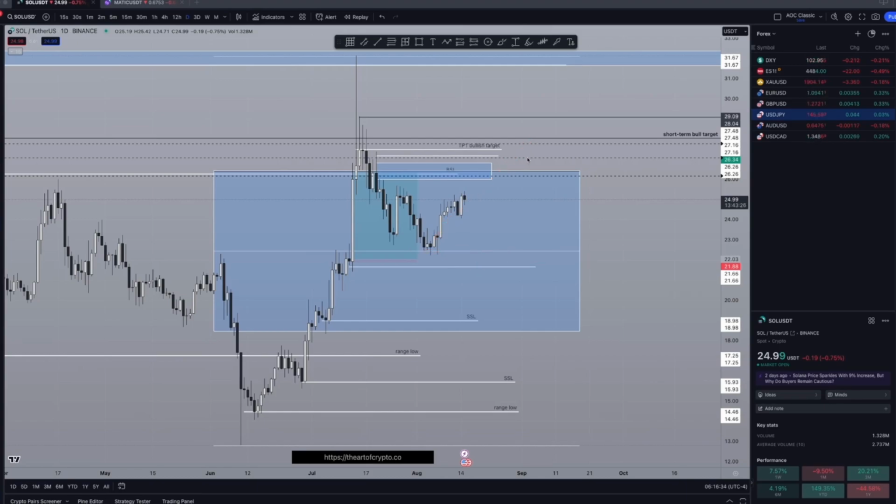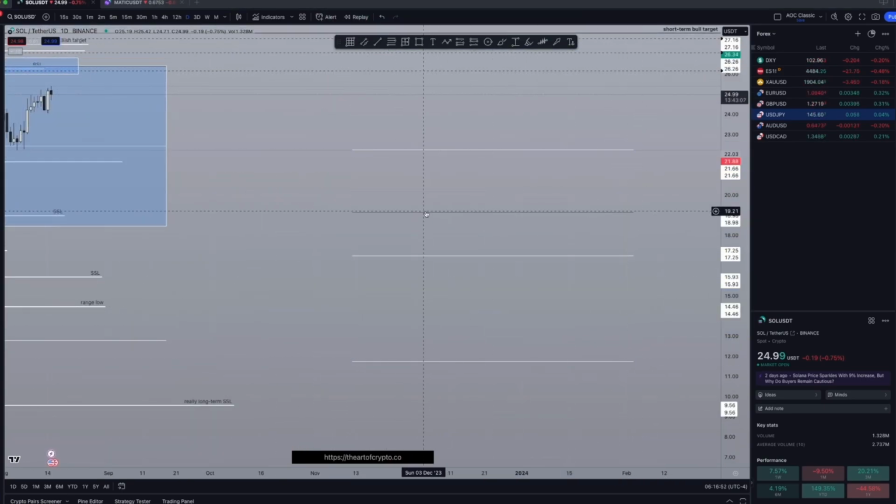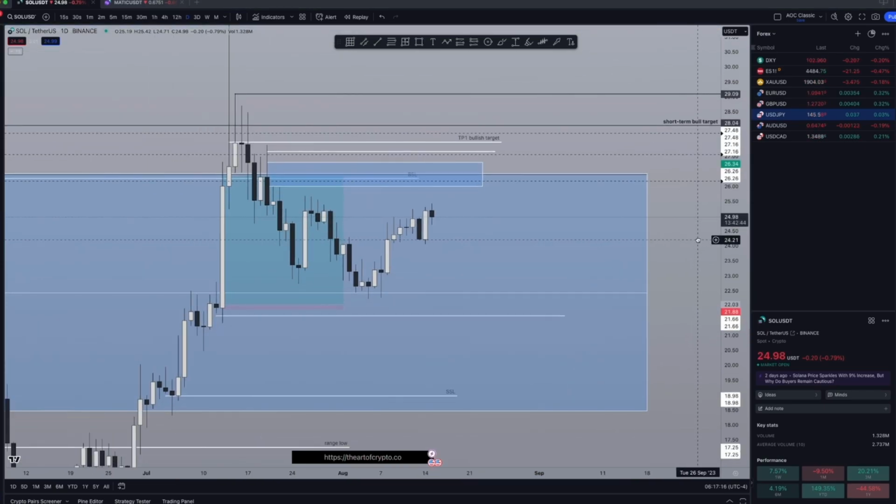But the problem here is that a lot of people tend to get impatient and they start going long here, and 7 to 8 out of 10 times price does not give such a nice bounce, because I need you to understand that there is a chop zone. Basically, this is the 0.705. If you were to break down any given range into 4 parts of 25% each, then you have 4 quadrants. And this middle quadrant here is where most people lose all of their money, because this is known as the chop zone, where the market makers tend to range the markets.